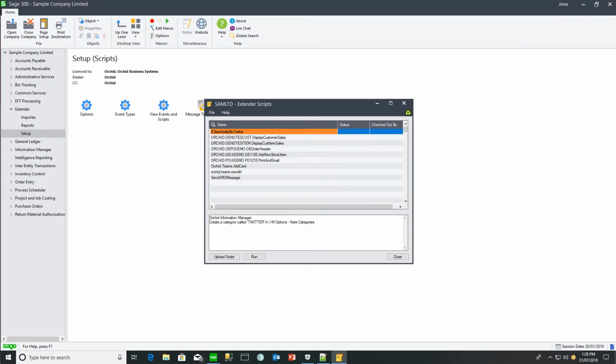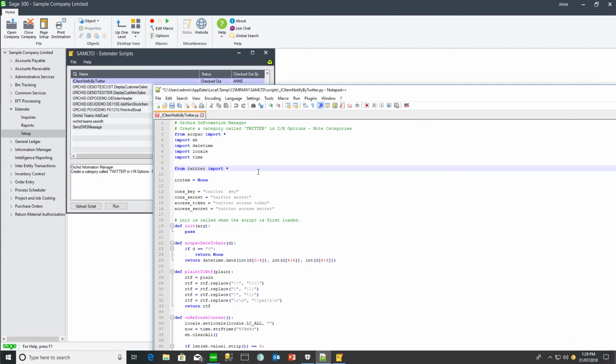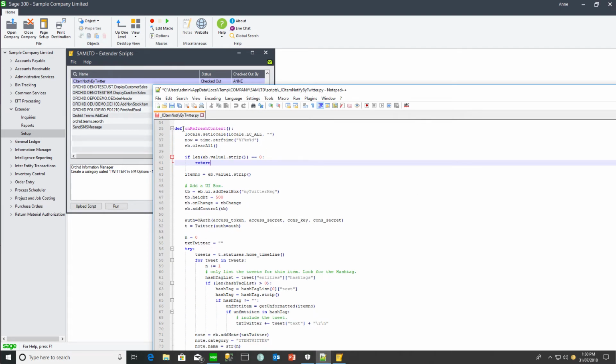I'm now going to edit a few of these scripts to show you how we can easily connect to cloud services. For connecting to Twitter, we first import the Twitter library. Then we define our connection details to connect through to Twitter. These functions format dates and text. This is the function that reads the feeds on Twitter, filters by the item number, and displays it in our note. First, we create the text box where we can type in the Twitter feed, and then we connect through to Twitter.